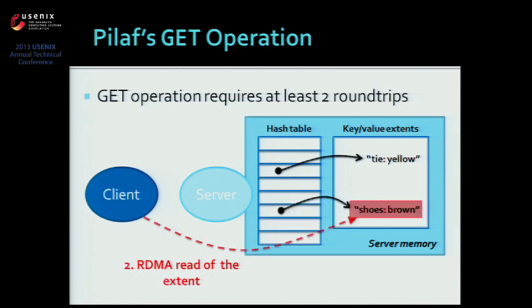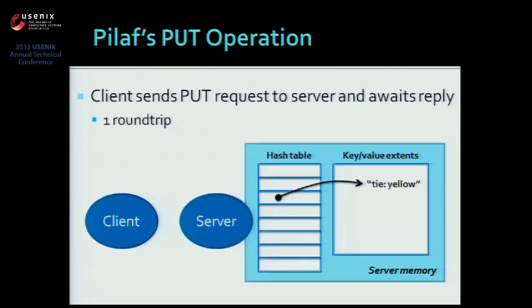It will then perform a second RDMA read to read the extent pointed to by that hash table entry. After it does so, it can check the key, and if that's not the correct key, it might have to fetch another hash table entry as required of all hash tables. If it's the correct entry, then the operation terminates and it has the value.